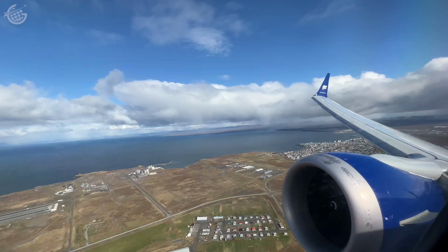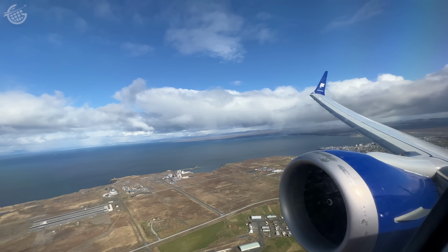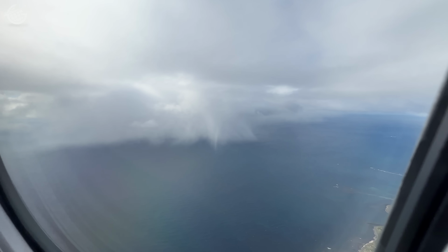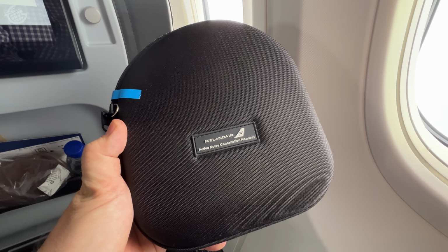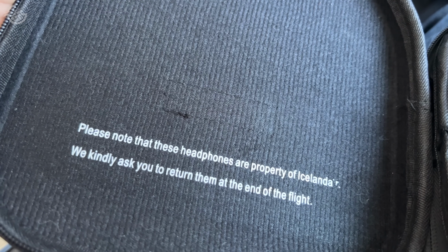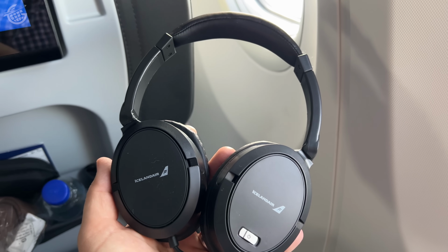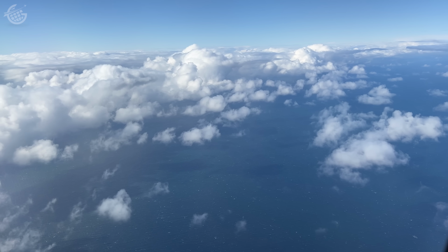We turned westward to begin Icelandair's first journey to the great state of North Carolina. Saga Business Class passengers can borrow these noise-canceling headphones during their trip. That said, I always bring my own headphones and recommend you do the same.